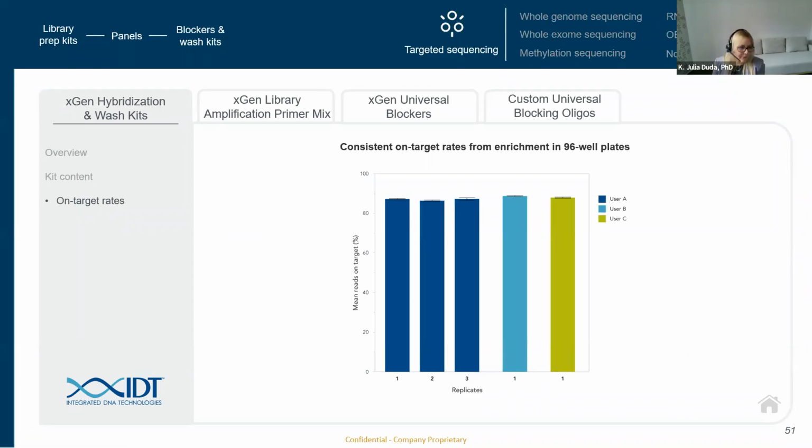As usual, we have thoroughly optimized the buffer composition and internally tested the reproducibility between various buffer batches. As you can see here, we can assure reproducible results between different experiments using different lots of our kit, even when different users perform the experiment. So here, 3 different users have performed the experiments.